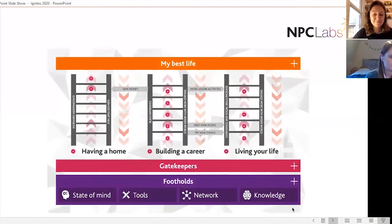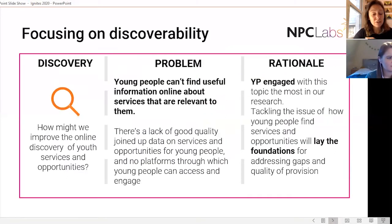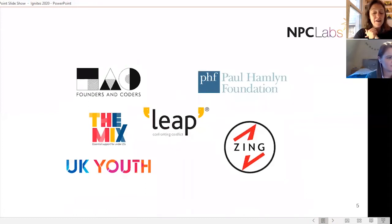Next slide, please. So given the enormity of the challenge, we can't do this alone, and we're relying on a number of really important partners for the work. Our charity partners, The Mix, UK Youth, Leap Confronting Conflict, and Founders and Coders, and our generous funders, Paul Hamlyn Foundation and Zing. We're working very closely with our charity partners through a project steering group, and I know Kathryn will be sharing a little bit more about other structures that we have in place to help ensure that we take the right approach throughout.